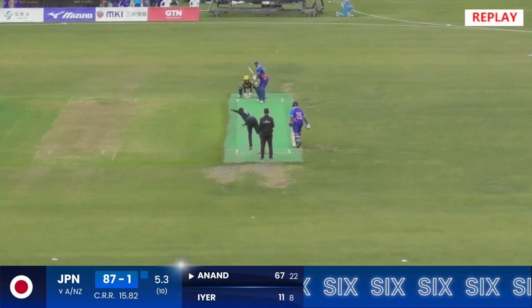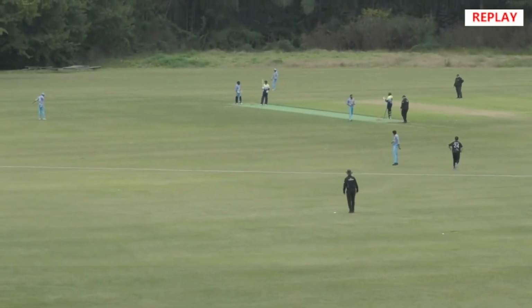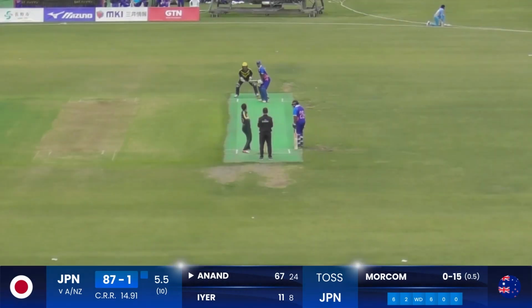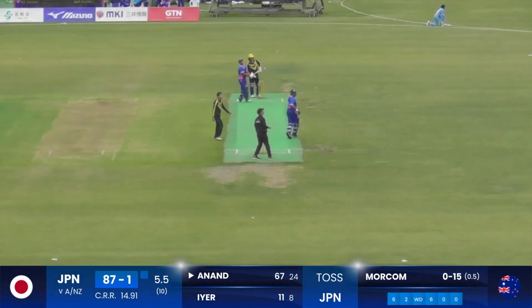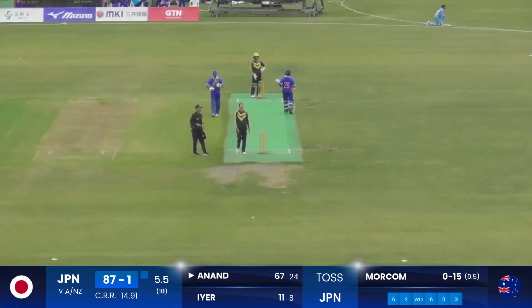5 boundaries and 6 6s over here. That's almost 60 odd runs, and he's just picked up singles to keep strike. For some reason, and that's being bludgeoned away towards the mid-wicket region, dropped. It's dropped for a boundary. When it's your day, it's your day.